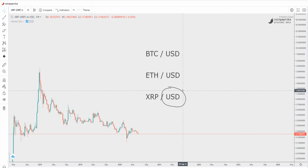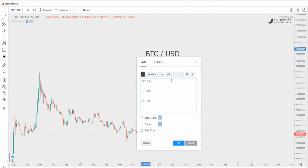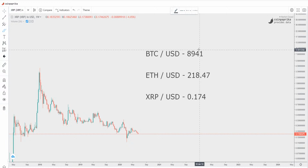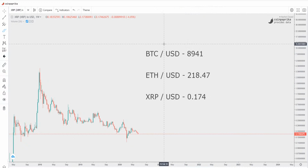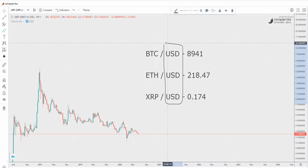So something like this, for example, it would be something like this: Bitcoin at 89.41, Ethereum 218.47, and XRP 0.174. So some people just look at this as the price representation for the pair. Like, oh, okay, the price is represented in the dollar because it's against the dollar. Yes, but it's not only this, okay? Like I said, it is all about trading against the US dollar.